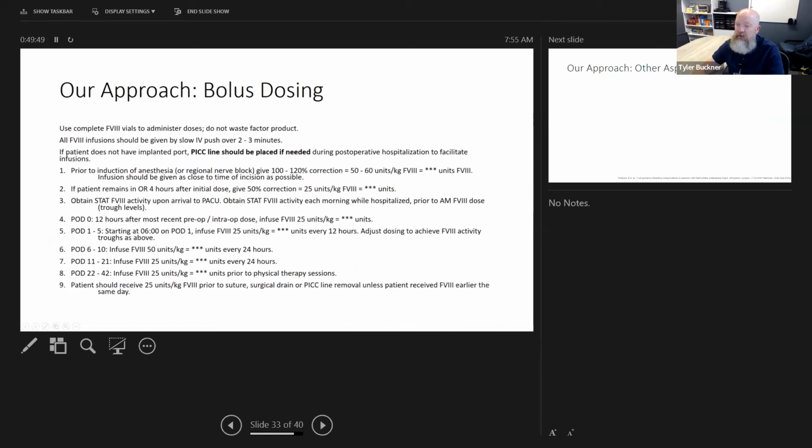So this is what our treatment plans look like. This is a factor 8 plan, the factor 9 plan. The doses will be different, of course, but this is what you'll see in the chart or something similar. Always remember that we don't waste factors, so sometimes we give more than the dose that's written here. As long as it's within 10%, we're good with that.